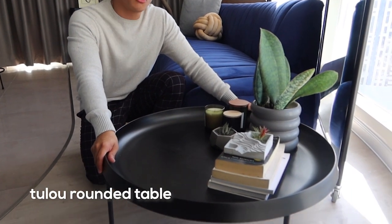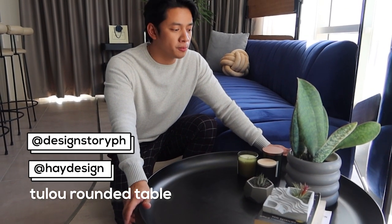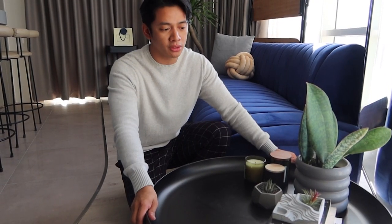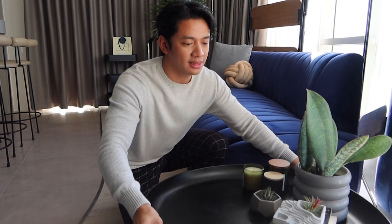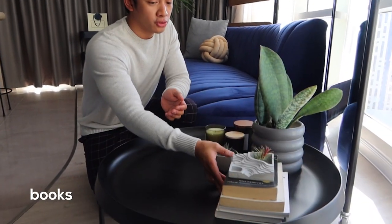I got this Tulu coffee table from Hey. Yan. So, nakuha ko siya sa design story. Super nice. And yung ibang gumagamit nito, ginagamit nila ito as a tray. Napakabigat. Nasira ka pa. Ayaw ko. And then, books ko over here.